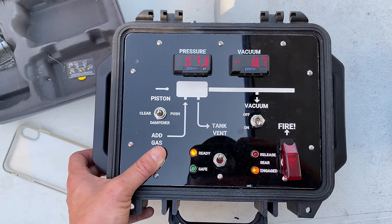Do you want to shoot? Here we go, get ready? Ready? 3, 2, 1.